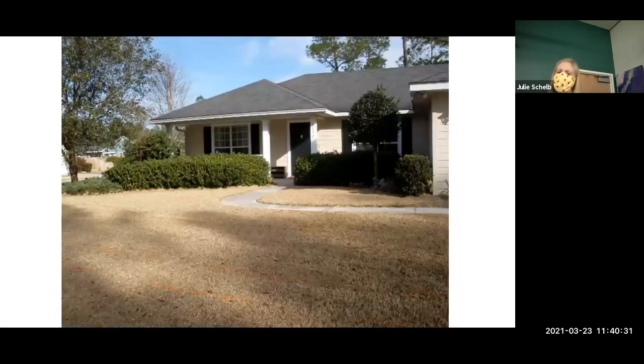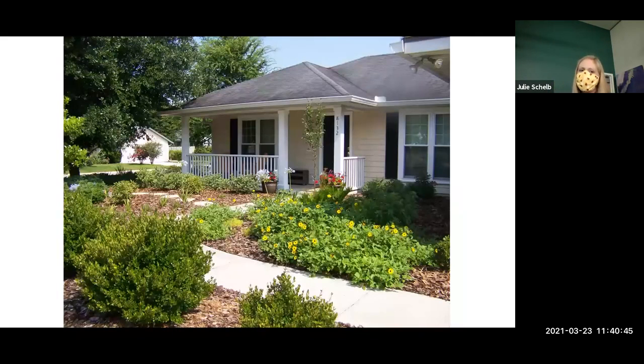Here's a final example for you. Here's a front yard again. So they're starting to remove that turf grass. So step one was killing the turf grass so that they could remove it and then install this new landscape. So again, here's a situation where they didn't need turf grass in the front yard. So just consider, do you need this area? What's the most appropriate or right plant for this area?